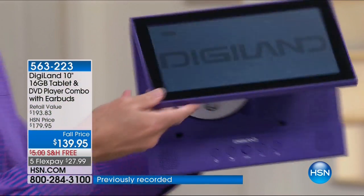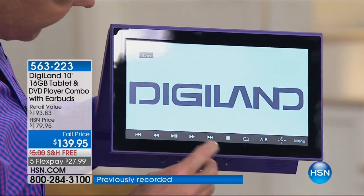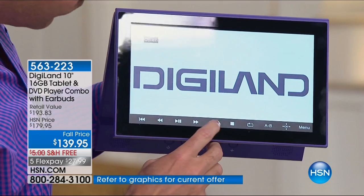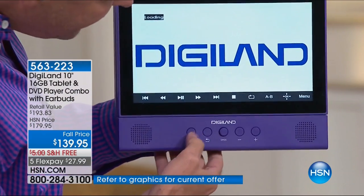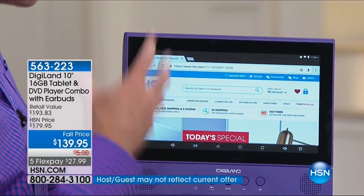So there's the DVD player. You see it open just like that. Here's your screen. One of the things that I really like about the screen is that whether it's open or whether it's closed, the screen is still on.